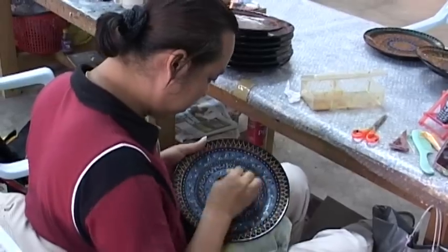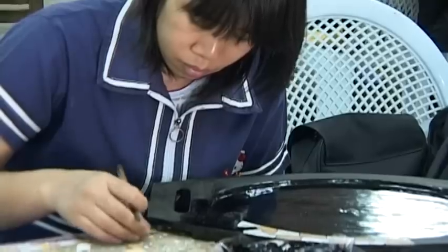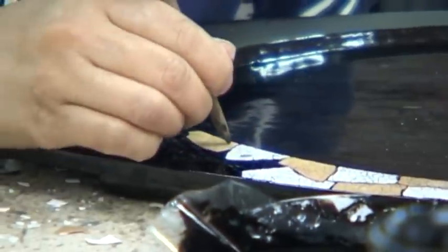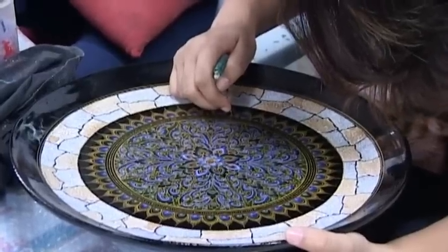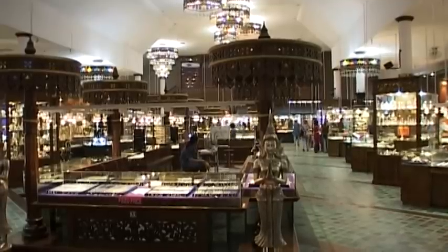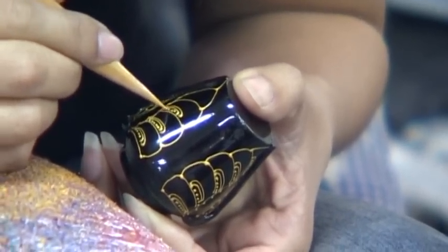The same beautiful ornaments are made with inlaid enamel technique. Bamboo objects were covered with enamel gained from enamel insects, but today, synthetic material is used for this purpose. Then it's decorated with shell or gold inlay. Eggshell-colored mosaic inlay is made of eggshell, using genuine gold.